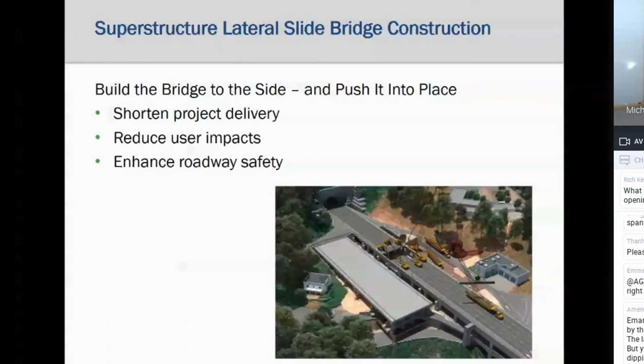So the previous case study showed bridge types and modular fabrication techniques that provide accelerated bridge construction. The lateral slide bridge construction technique is where the planning and the construction method results in ABC. Here, the bridge is built on temporary supports, usually by traditional construction methods, next to the final bridge location and pushed into the final position. The off-site construction improves safety, and traffic disruption is minimized to when the old bridge is removed and the new bridge is simply slid into place.